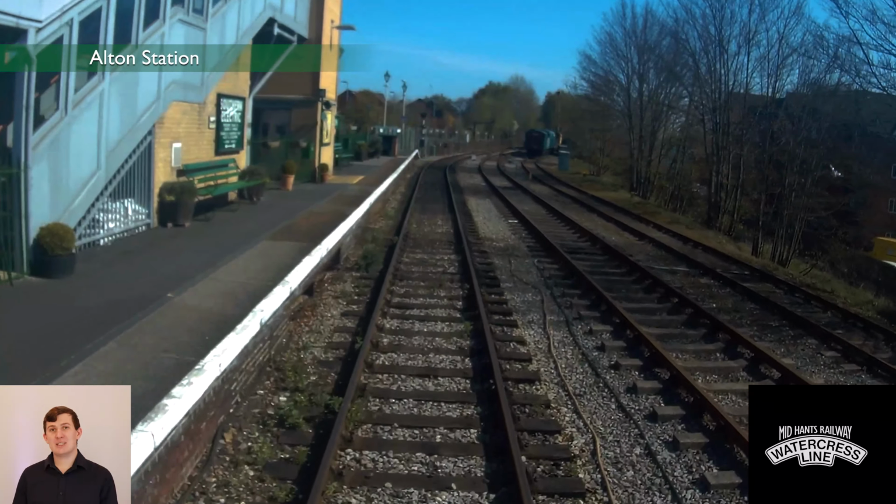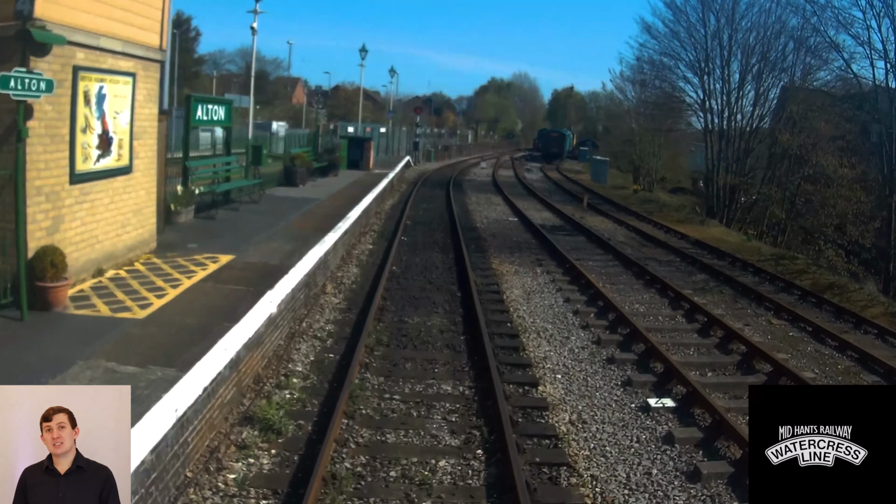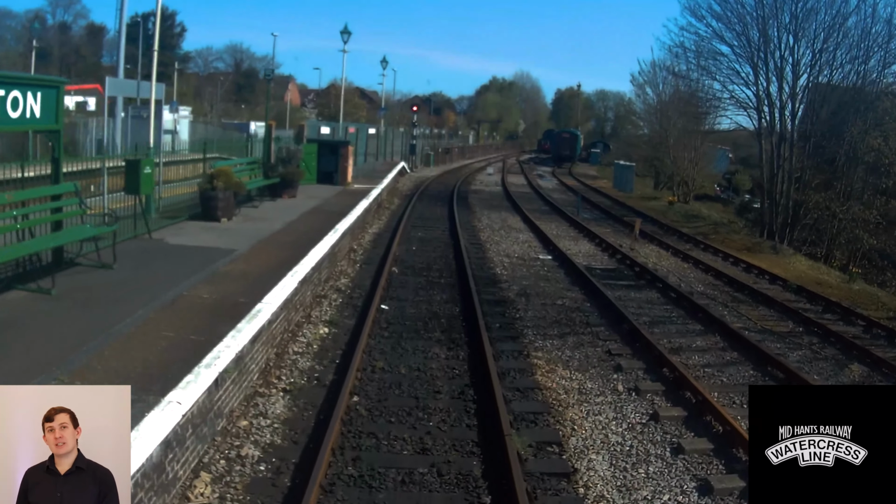And this leads us to the end of the line. Normally local crews would go just a little bit further and then the signalling system would run them round onto the other end.